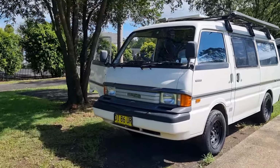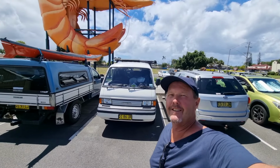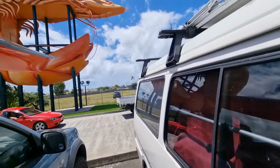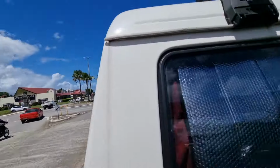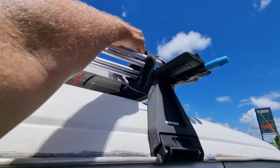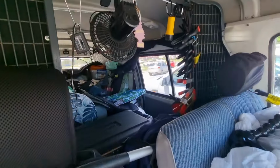Alright, so just going to have a bit of a test drive here. So heading off once again from the big prawn and another car. Yep, I make a change of cars, don't I? Just 2 days all in place. Yep. Not using the key this time. A little bit jammed at the moment. But that'll all sort of work itself out.